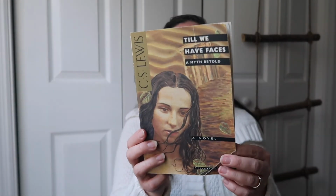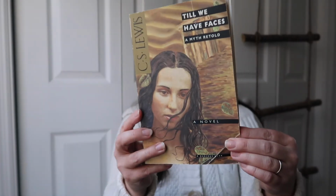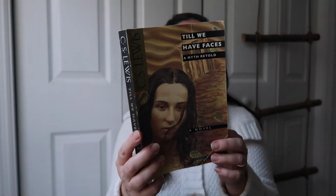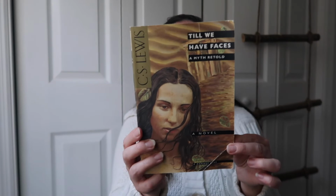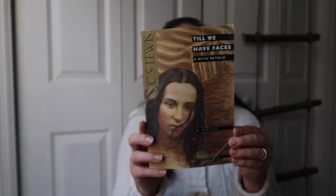And then we have Till We Have Faces by C.S. Lewis. Written in 1954, published in 1985. This is the reworking of the classic myth of Cupid and Psyche. It is a phenomenal adult C.S. Lewis novel. Then The Giver by Lois Lowry.